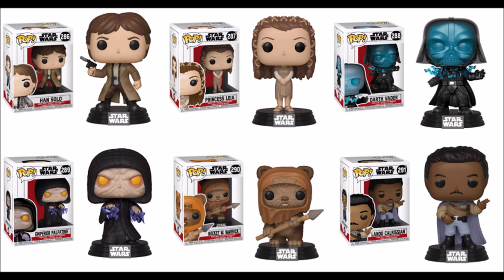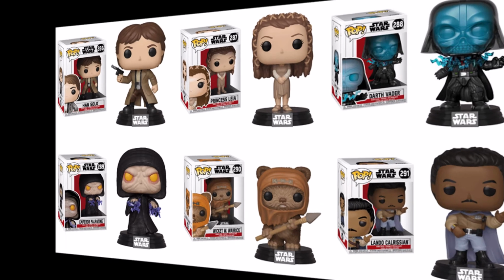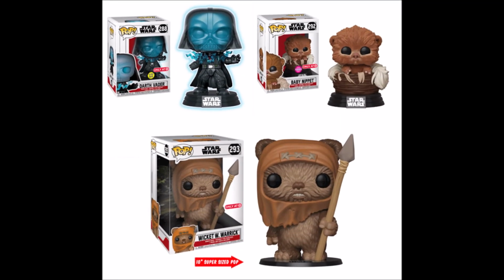It's always nice to go back to the original trilogy, but of course we can't have Star Wars without exclusives now, can we? And boy, do we have some interesting exclusives, all available at Target. You can have a glow-in-the-dark Darth Vader getting electrocuted, a baby Nippet, aka Baby Ewok, who is also flocked, as well as a 10-inch Wicket, all available at Target.